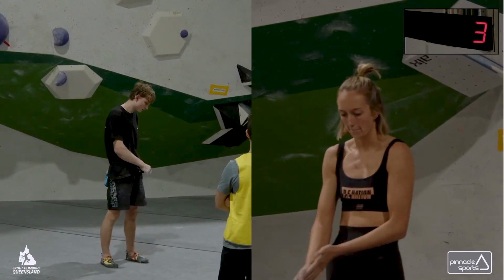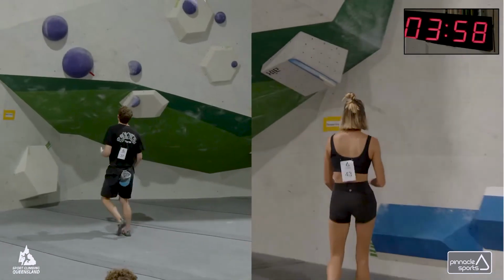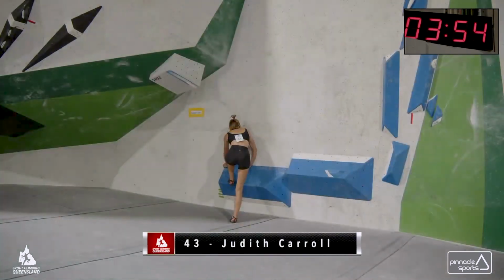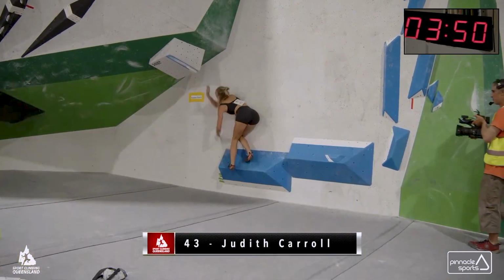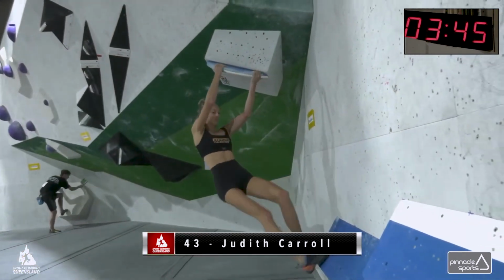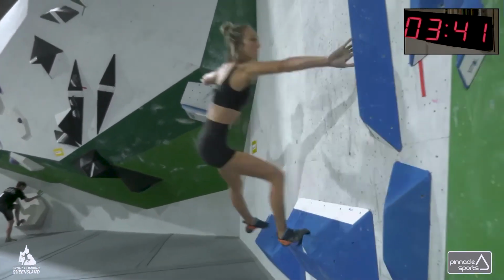Anyone sitting at home thinking, I wouldn't mind having a go on that, just put your hand up and have a go. We've got our next 2 competitors here, Sam Lavender and Judith Carroll. Judith making the trip all the way from New South Wales. She did pretty well in the qualifiers as well. Yeah, absolutely. Yep, made a bunch of tops. Judith likes crimpy slabs, so this might be right up her alley, so I'm told.